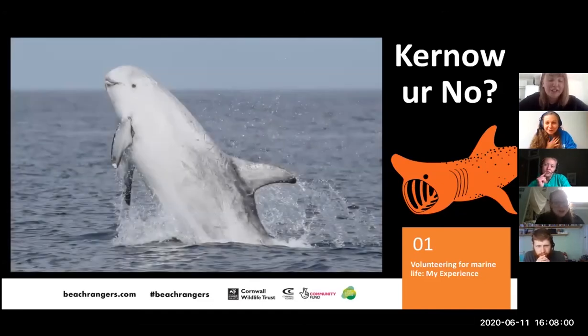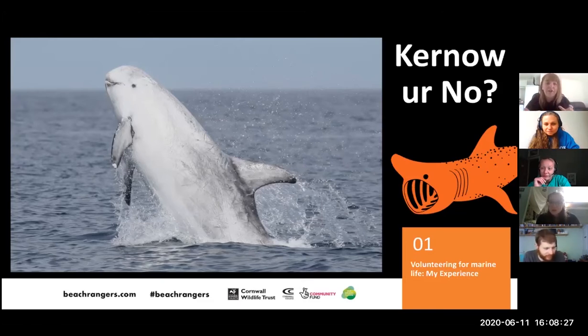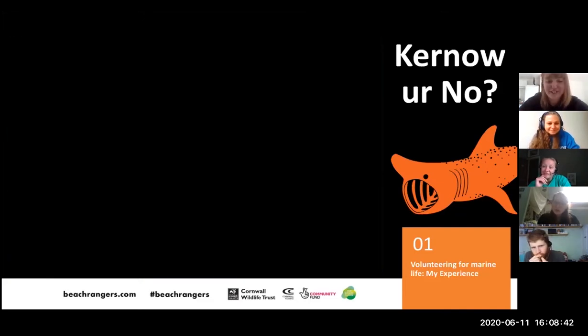And then a Risso's dolphin. Yes, you can find them around here. What I love about these is, can you see they look like they've got scratches on them? From what I know, I'm no marine expert, but the older they get, the more social interaction they have with each other, the more they get these scratches and it goes white. So the whiter they are, the older they are, I think. Because when they're juveniles, they're really, really grey, which is cool.